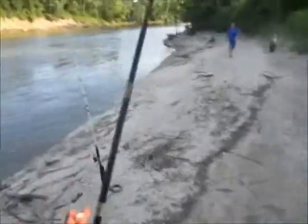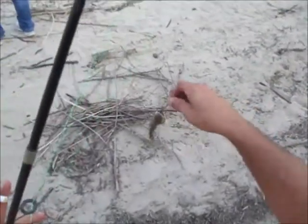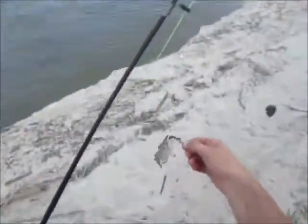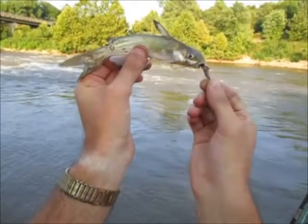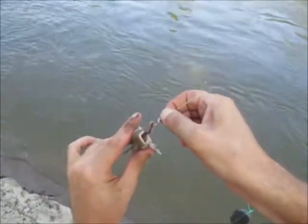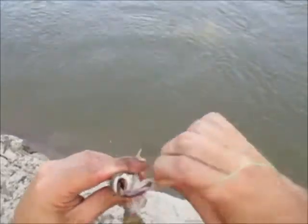Oh man. No wonder I haven't noticed them biting and they steal my worm. Oh my goodness. Yeah, if I had a little aquarium, he'd be a good pet, wouldn't he? That explains why I've had trouble. Maybe he'll quit and there ain't no more of that one. Oh wow. This guy is what's been stealing my worms today. Little 5-inch channel cat. Hooked him through the bottom lip. My goodness.